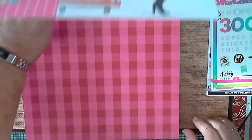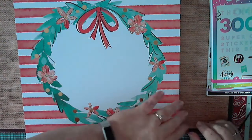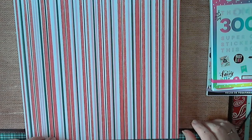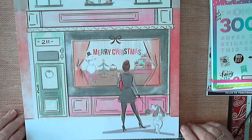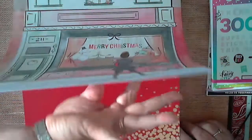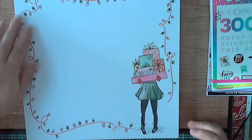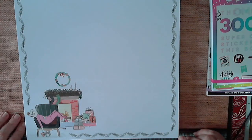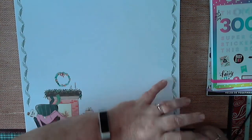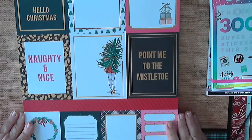My family is getting pretty good about picking out my paper and stuff like that for me now. Oops. Some green and red and pink and white paper. Here's some more of that. It's like looking through a store window. Isn't that pretty? It's got the gold shimmer to it. There's that one. There's that one. And here's some of the cutout pages.